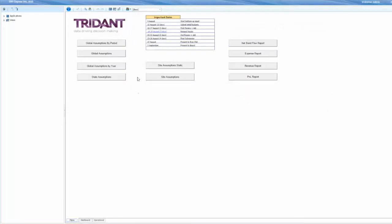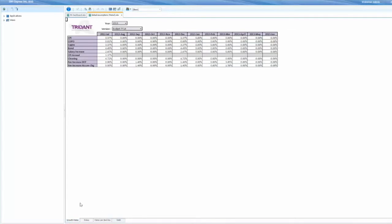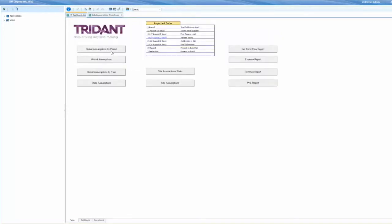As I go back to the menu, I'm able to access each of our input sheets, and the input sheets are basically what drive each calculation in the model to eventually spit out the expenses, revenue and bond flow. So if I quickly go through the global assumptions by period, you can see it was just as easy as clicking on the button and it opens up this second tab at the top called global assumptions by period, and this has a few different tabs down the bottom which controls global assumptions. If I just quickly go back to here, I'll explain.